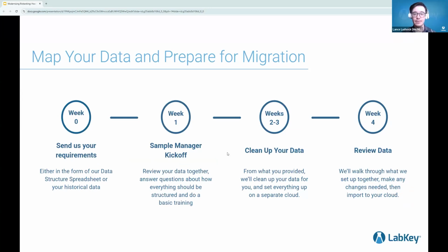Once we have a brief chance to review what you've sent us, we'll schedule a sample management kickoff meeting, and this really helps us ask clarifying questions and understand your priorities and deadlines. We'll also do a basic training so you can become more familiar with the system. And then we start cleaning up your data. The step from sending us your requirements to having that kickoff meeting is usually within a couple of days, or whatever works best for you. When we're cleaning up that data, this typically takes a couple of weeks. We'll clean it up based off of the input you've given us and with our expertise. We'll clean up typos, standardize that language, and make sure that it's in a format that Sample Manager can read.